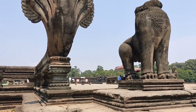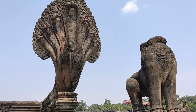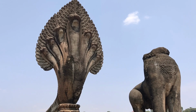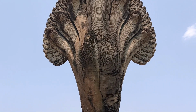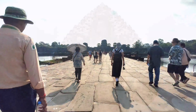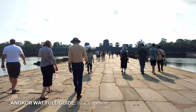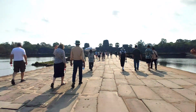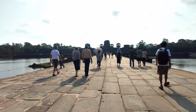Imposing male lion figures stand before the Naga heads. Its symbolism: the Naga along the causeway represent a rainbow and a sacred way connecting earth to heaven. The lions may represent the power of the king or a spirit protector. Another concept is that the Naga and lion symbolized the Lunar and Solar dynasties of the Khmer.